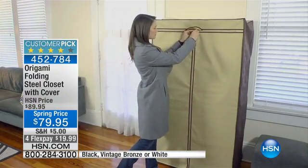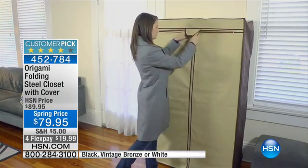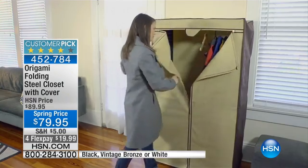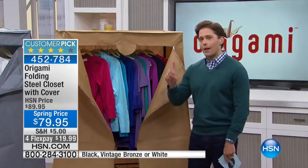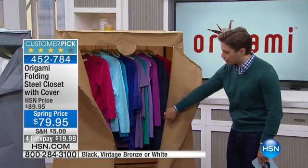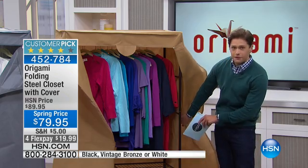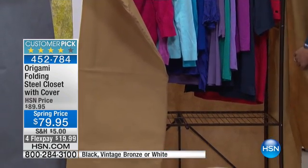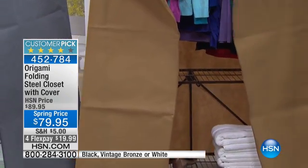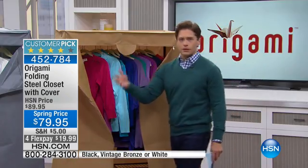When I first saw this product, I assumed there had to be an extra cost for the cover. But we include it in your purchase today, and it's still only $20 a month on your credit card. Now, the way you order is based on the metal frame itself. This is our vintage bronze model. So the frame itself is vintage bronze, and it comes with a khaki cover. That's optional. You can use it, you don't have to.